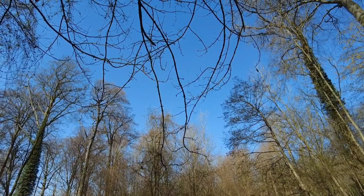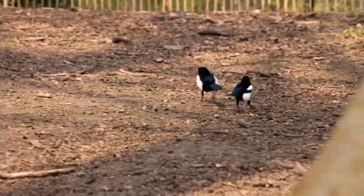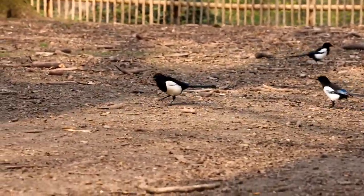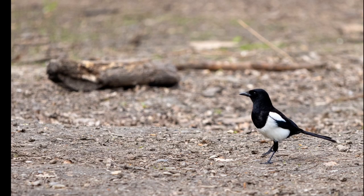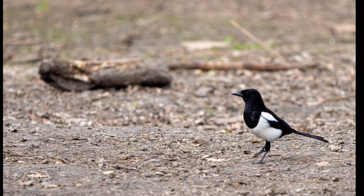And as the spring is very nice, I'm going for another walk, watching magpies. The autofocus with animal detection and eye detection is quite good. And I couldn't resist taking a photograph. And when you crop it, the result is still pleasing.